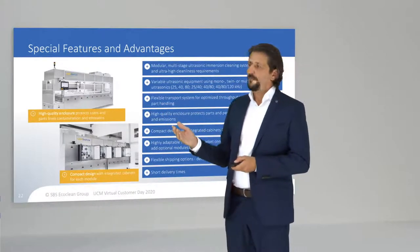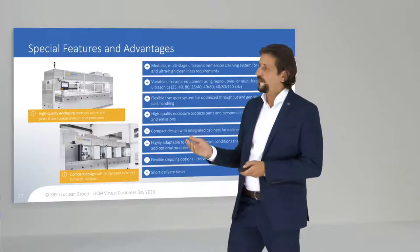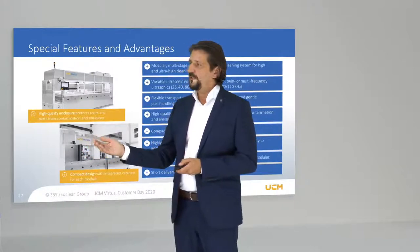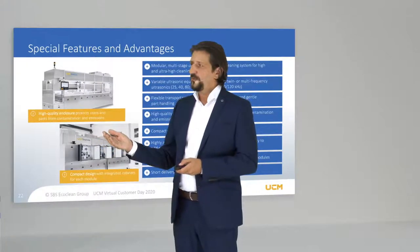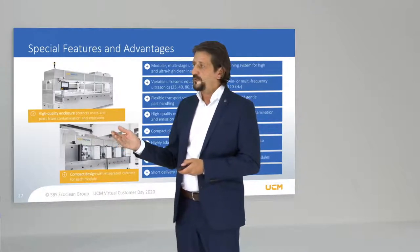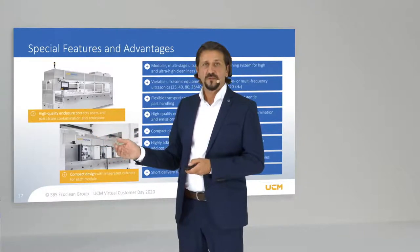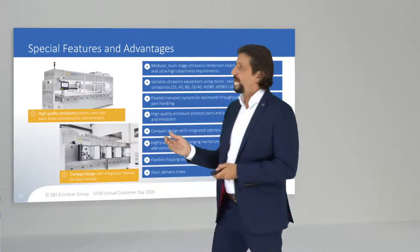The compact design comes with integrated cabinets for each module. So we have here a really unique point. We have integrated the electrical cabinets in the back of this installation. That gives you a big advantage in footprint and less connection effort, so you can really quickly connect this installation. And if you are troubleshooting problems, you can find them directly and really fast also in the electrical cabinet.